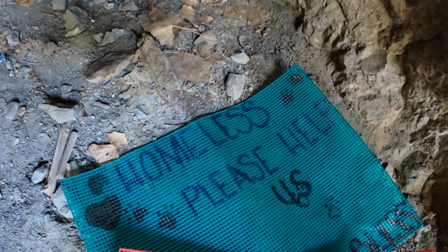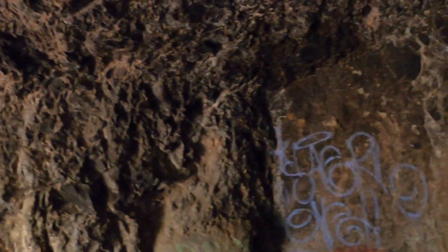We have the unhoused seeking shelter in these caves. This seems pretty cozy in here. Just don't start a fire in here.